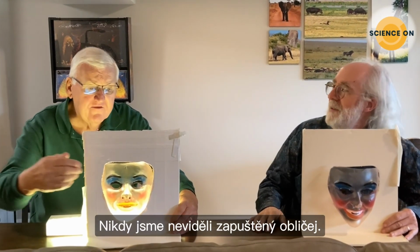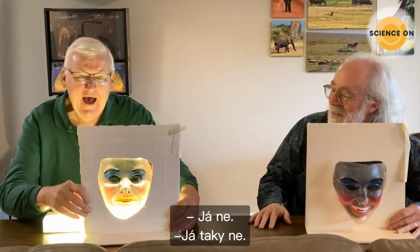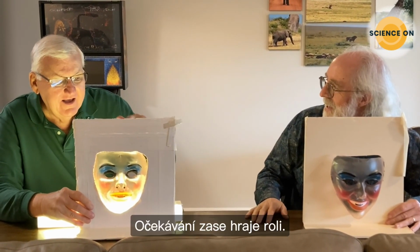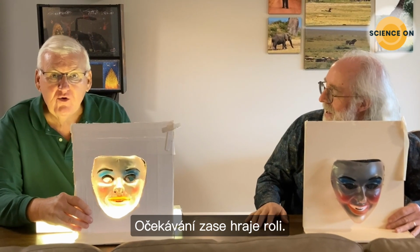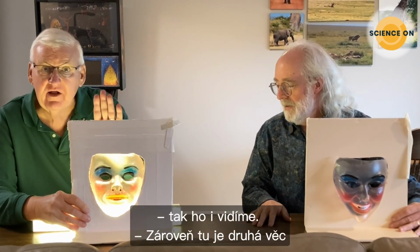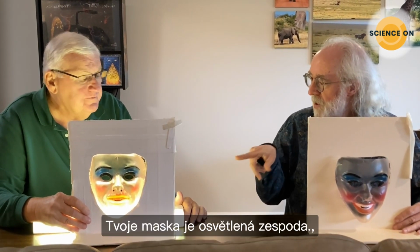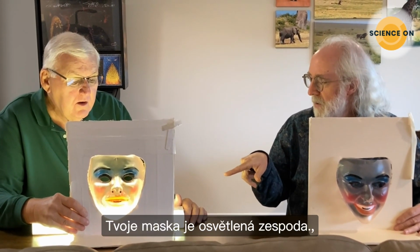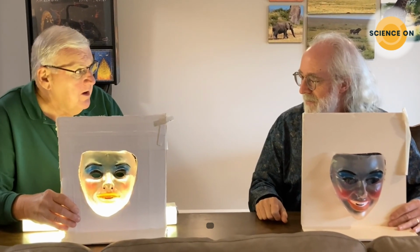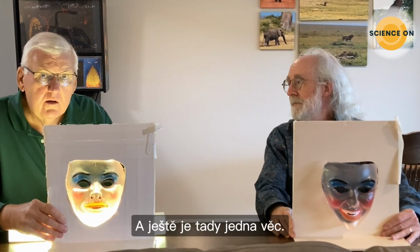So Chris, we have never seen a face like this. I haven't. So again, expectation plays a role. We expect to see a convex face, a face that comes out, and that's exactly what we see. And then the other thing is, you light this one from below. There's a little light bulb down there. That's important, to get that illusion. And mine gets lit from above.